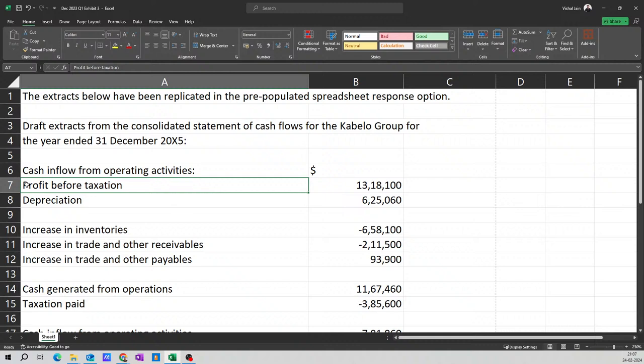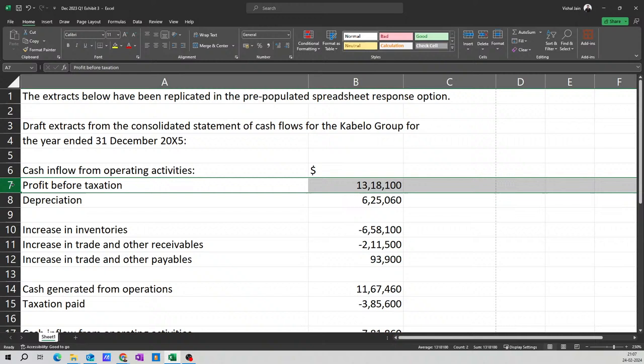Now tell me, is there any mistake in profit before taxation? No. Why? Because the question is clearly saying that the consolidated P&L is done correctly and it is frozen, it is finalized. So we are not required to touch anything. So this is okay. This is clear. There is no adjustment required to be done to this one.